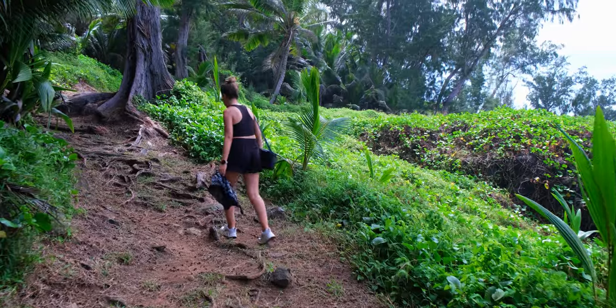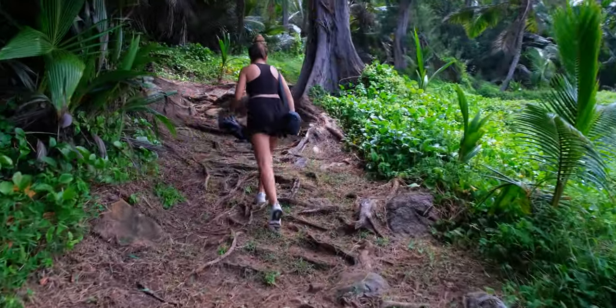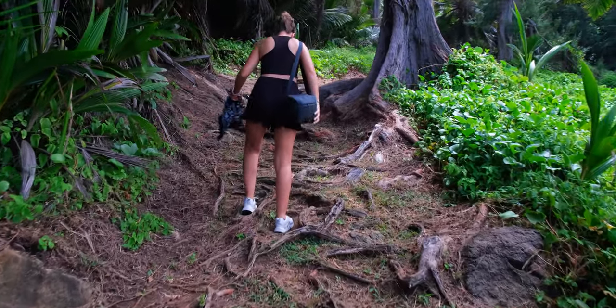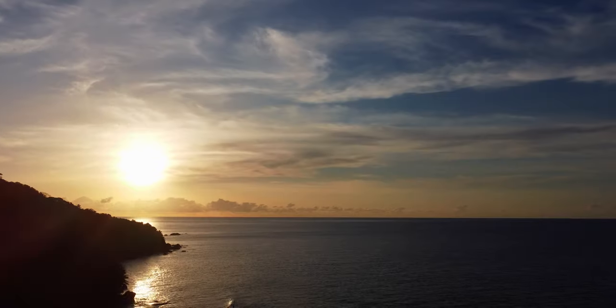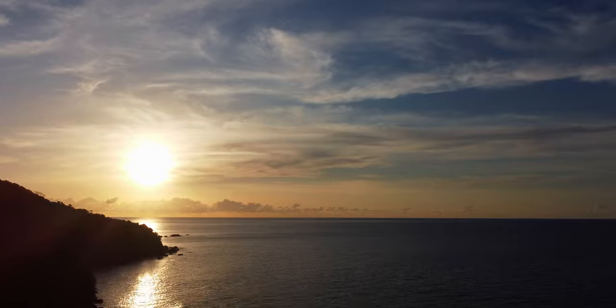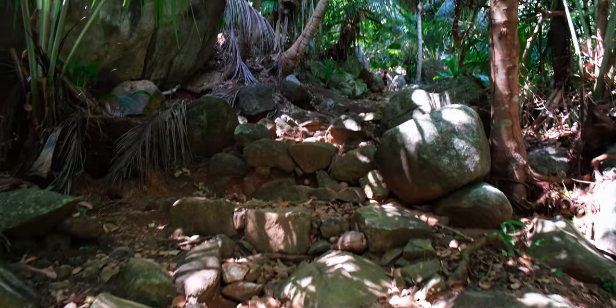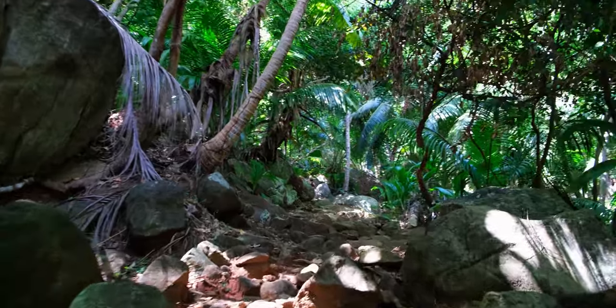But it is too difficult, that's why they recommend you to take a guide. Otherwise, the path is very slippery, steep, and you may easily get lost. They are selling guide tours starting very early in the morning and until the sunset. And it costs around, I think, 115 or 125 euros per person. If you trust your strength or your navigation, you can try it on your own.